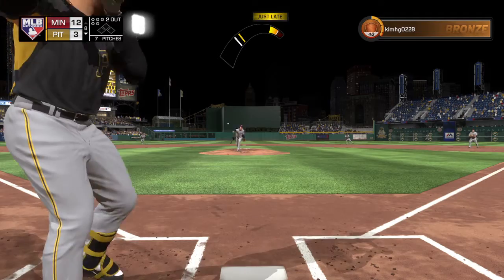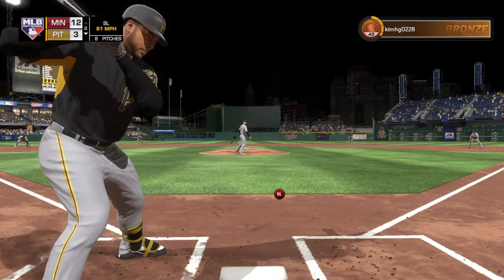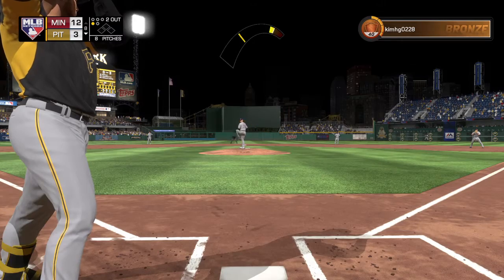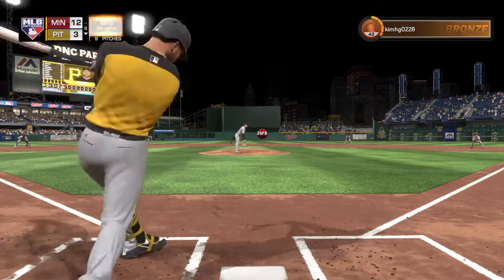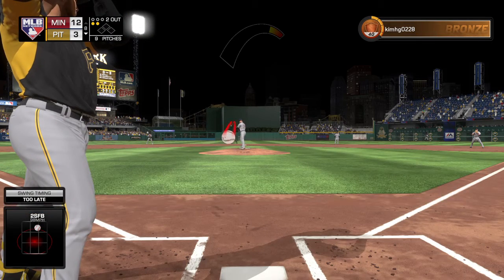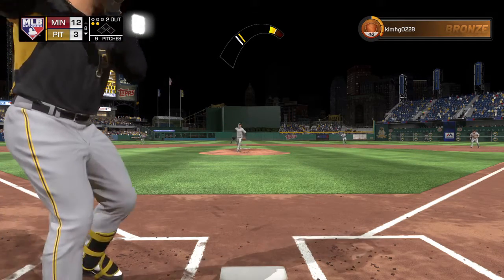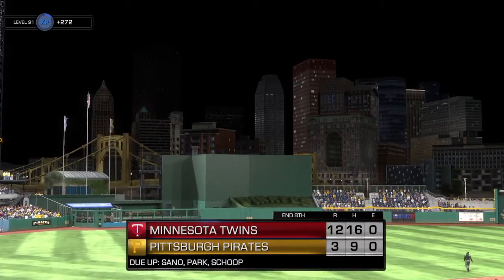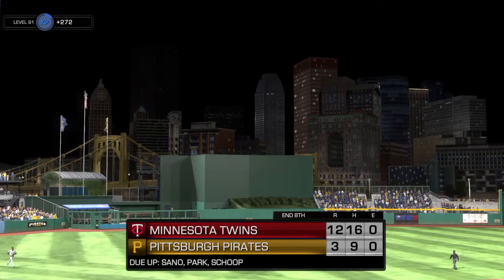First offering on its way. Nelson Cruz stands in as he checks his swing here for strike 1. Looks like he swung it underwater that time for strike 2. Boy, he looks strong out there on the mound this inning. He's got a chance to... Threw it right past him. A swing and a miss at the gas, and that ends the inning.